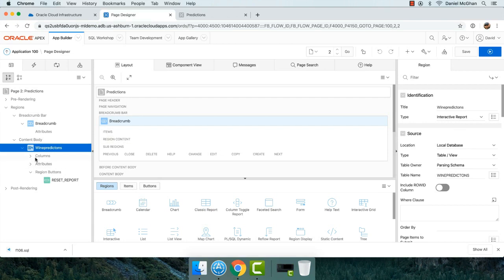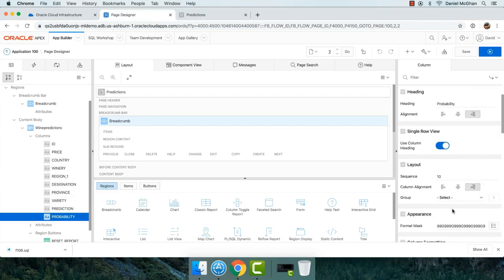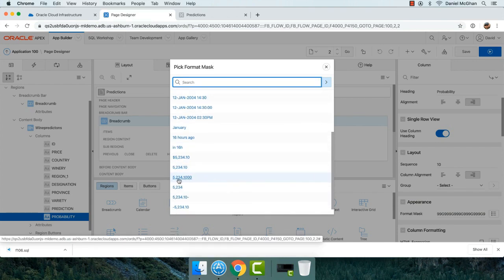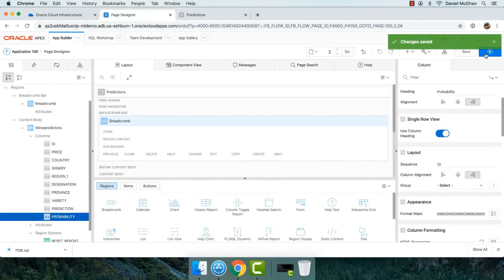And what I'll do is open up the columns here, go down to probability. And now on the right, if I scroll down, you'll see the format mask. And if you're familiar with Oracle format masks, you could just type one in here. And if you're not, just use the menu here to select one that meets your needs. So this one here has some decimal places. I'll go ahead and use that one. So I'll save that change. And now I'm going to click Run.